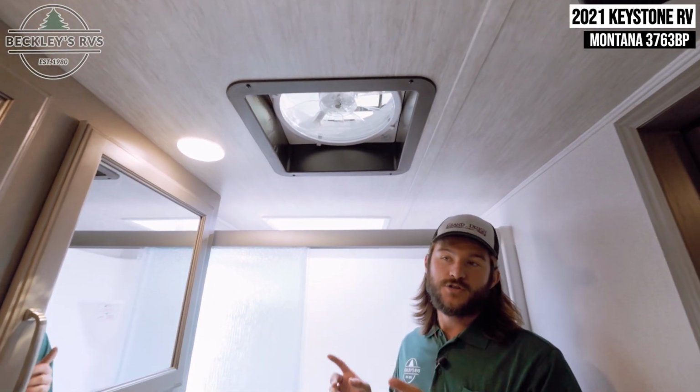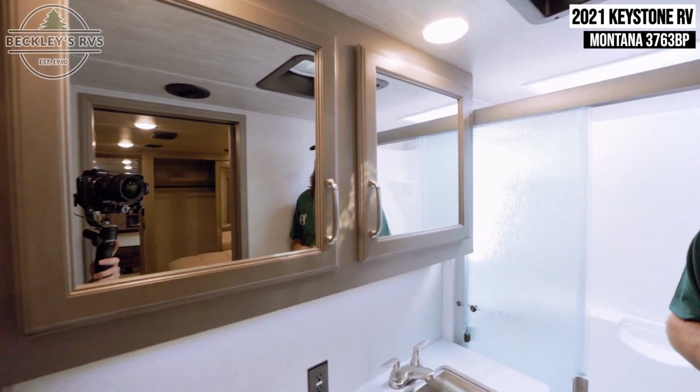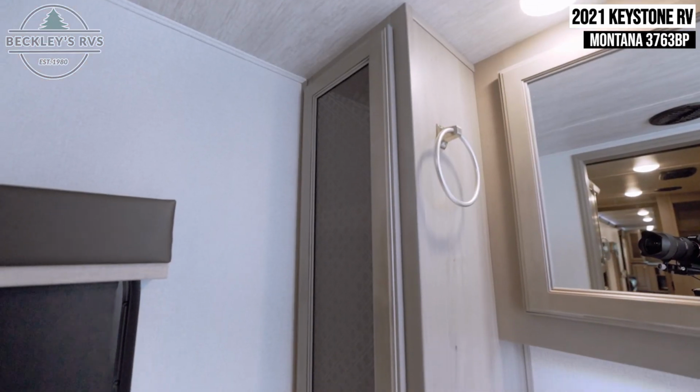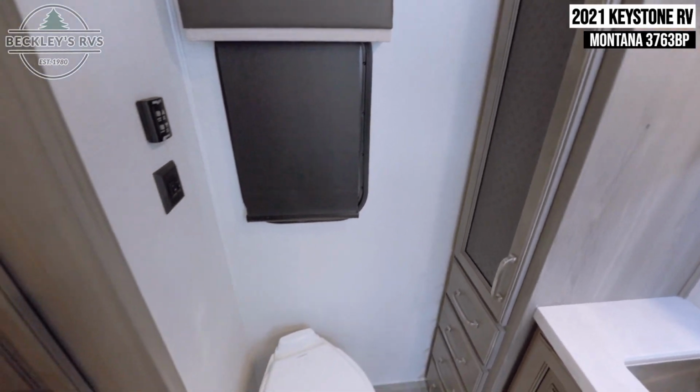You do have dual medicine cabinets as well as dual stainless steel sinks for the countertop, and tons of storage in here from below the sinks, also off to the side where you can add toiletries, towels, and any other bathroom supplies that you may need.